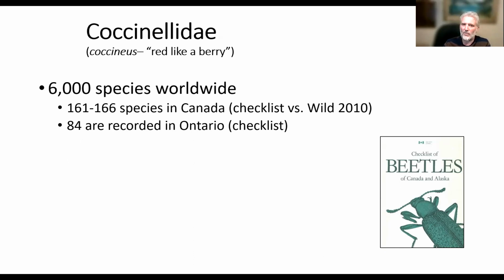Now, this often happens when there's issues of species identification. If it's a really difficult species to separate, then maybe somebody's misidentified something. Sometimes it means that there's a synonymy. That means two species that are described are actually the exact same species, but for whatever reason, they were accidentally described as two different species. And of these 166 species, about 84 are recorded in Ontario. I do say about 84 because there's always room for another species to come across. Obviously, we have invasive species that are slowly expanding their ranges, especially in the eastern United States.